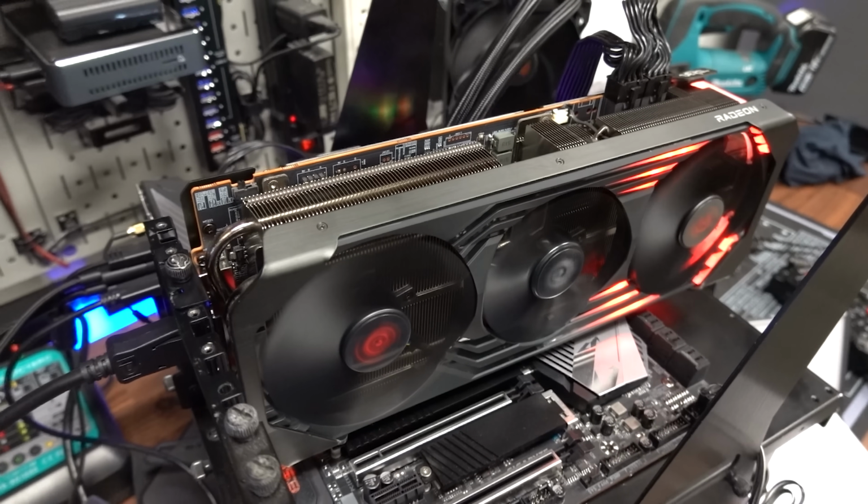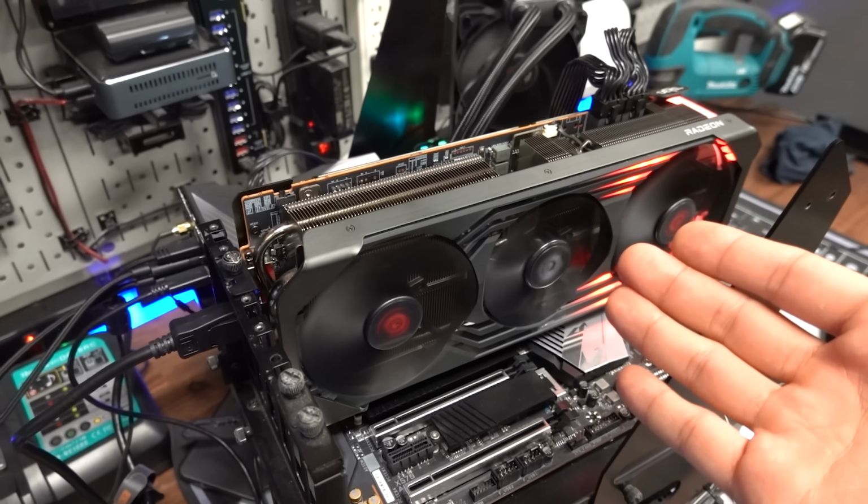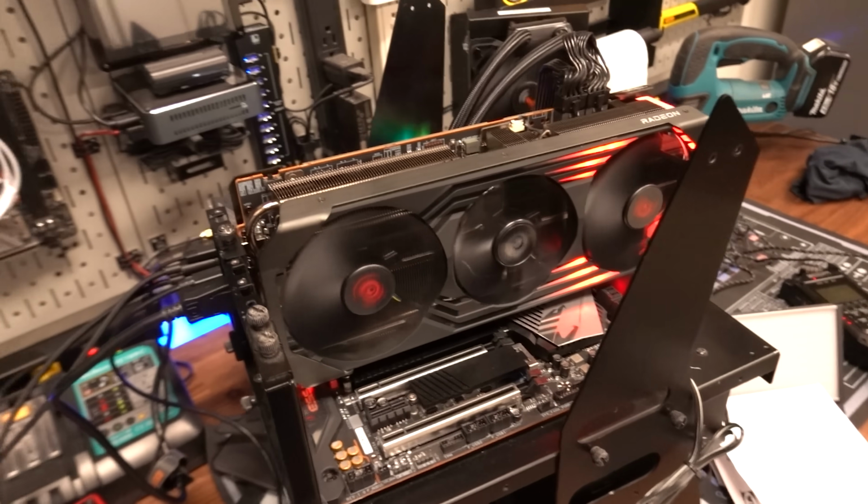It's cool, it's quiet, it's fun to overclock. You get a bit of a performance uplift. Nothing crazy, but it's one hell of a design that definitely trumps AMD's reference model. So overall, sweet card. You guys let me know what you think.